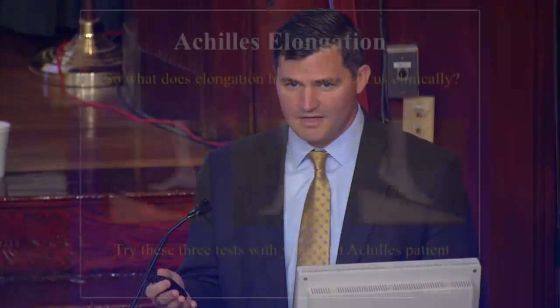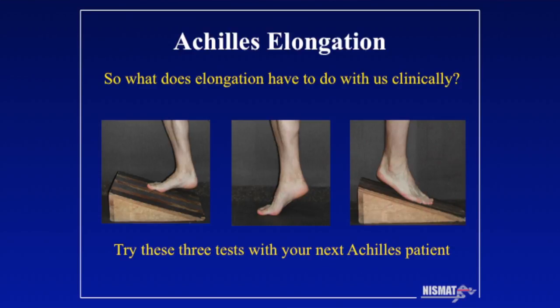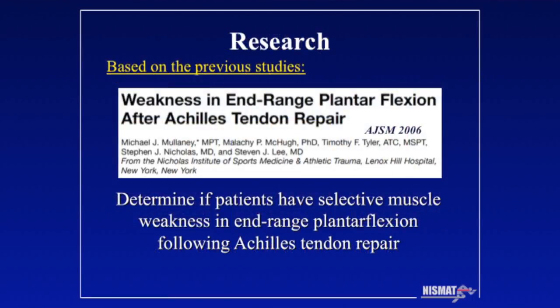So what does elongation have to do with us clinically? I say if you have any Achilles patients now who are pretty far out, put them in these 3 tests. Try these 3 tests, and let us know what you see. Because based on the previous studies, we did a study in 2006 we published to determine if patients have selective muscle weakness in end-range plantarflexion following Achilles tendon repairs.